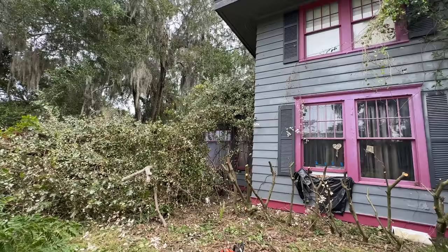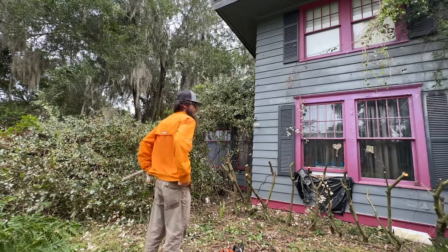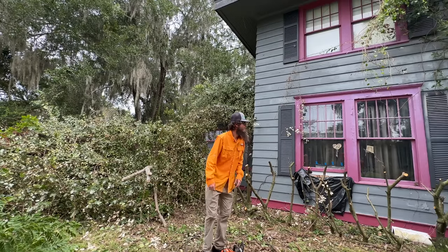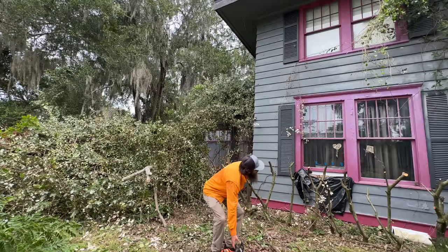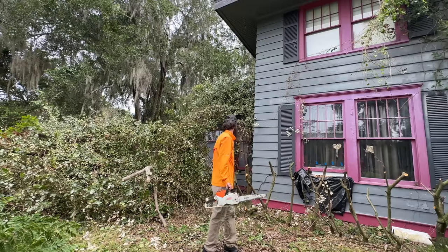How's it looking? It's getting there, huh? Yeah, I heard the chainsaw. I was like, what are they cutting down now? Oh, yeah, we're getting there. Getting some light. Bro, the house hasn't seen light in so many years, it might just crumble. It'll dry it out. It'll be good for it.